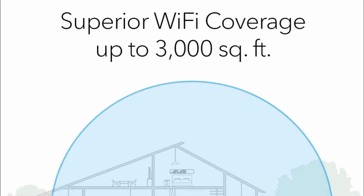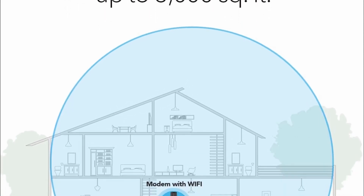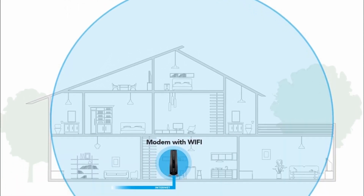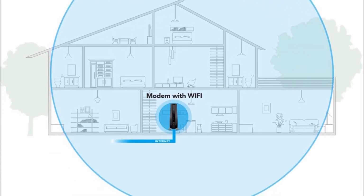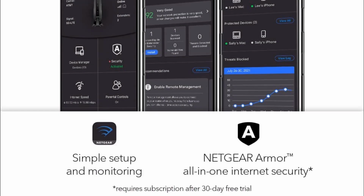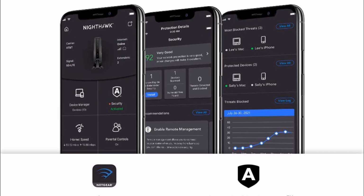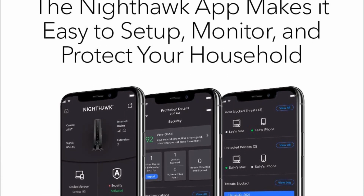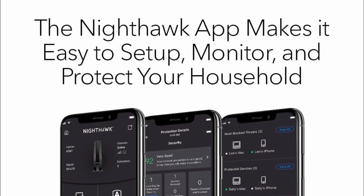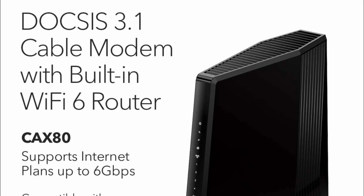Looking at the features, it boasts the latest DOCSIS 3.1 standard modem which is compatible with all the class-leading ISPs such as Xfinity, Spectrum, Cox, etc. In fact, it supports cable plans up to 6 Gbps and comes with an inbuilt Wi-Fi 6 router, CAX80, to handle it wirelessly. Speaking of its router's performance, it offers fantastic coverage of up to 3,000 square feet which is good enough for businesses and large homes too.